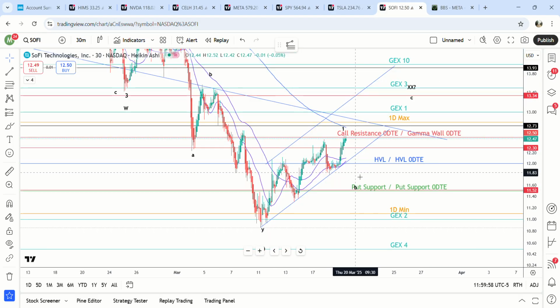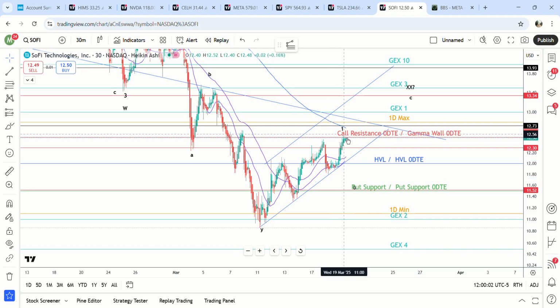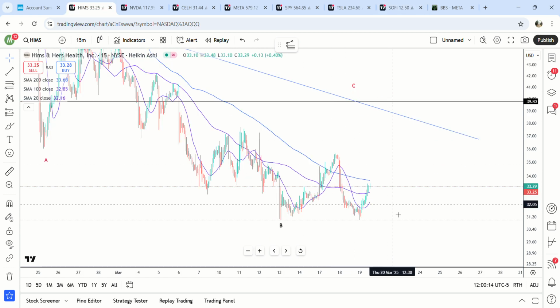If you look at SoFi, it's the same thing, although it might have done a diagonal here. I'm looking into that potentially, but it never really pulled back enough. So we'll see on this one. I'll do an update later on that after the Fed meeting.